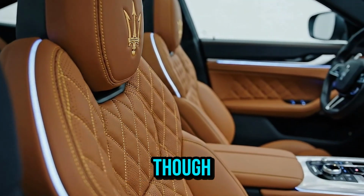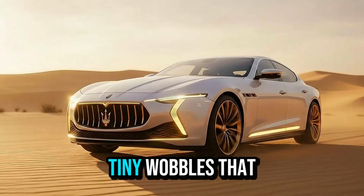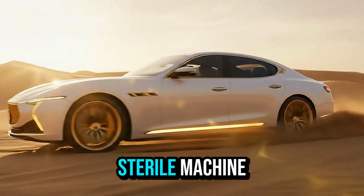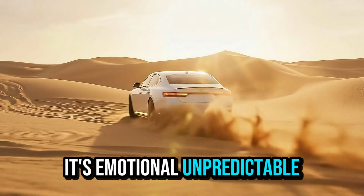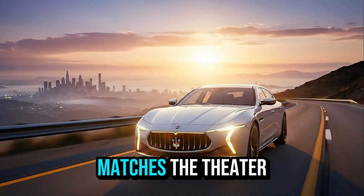It's not perfect though. At high speeds, you'll feel a bit of the old Maserati drama. Tiny wobbles that remind you this isn't a sterile machine. It's emotional, unpredictable, and that's exactly the charm. Inside, tech finally matches the theater.